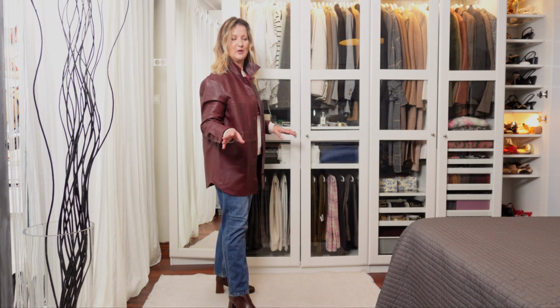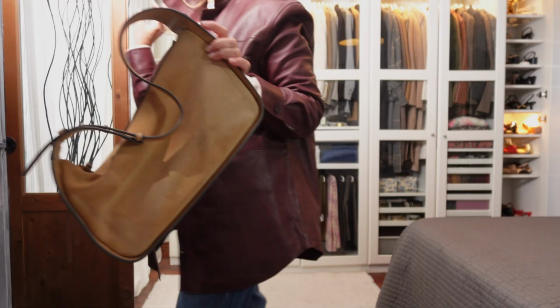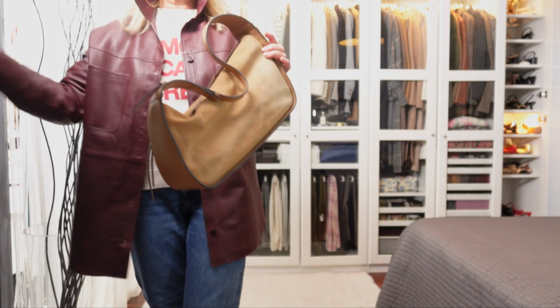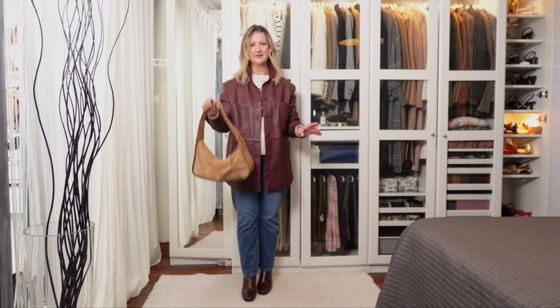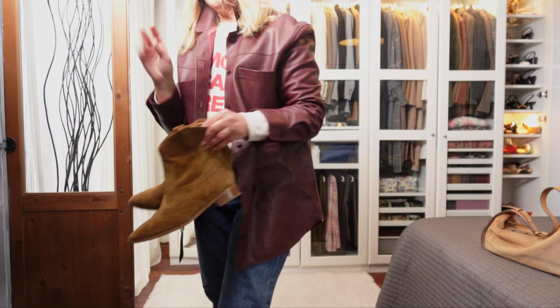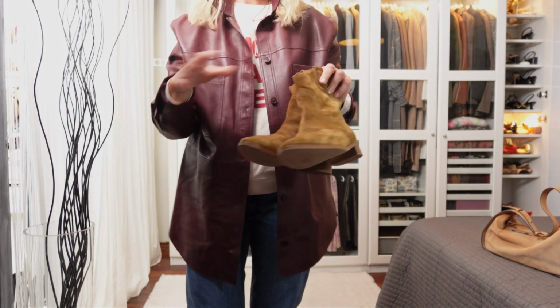I kept the same pair of denim jeans with the same pair of ankle boots, but I'm going to switch to another pair. For this outfit you can opt for any bag you want. This one in camel suede, as I swapped for a pair of ankle boots in this color. And I'm going to be wearing these ones. They are also from Sezane, again very old.